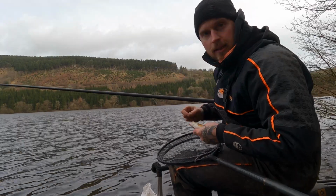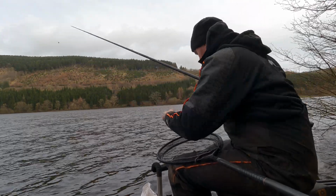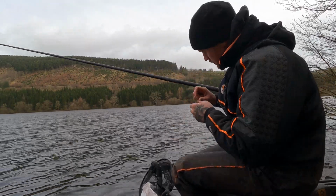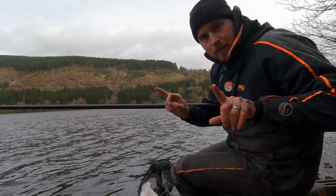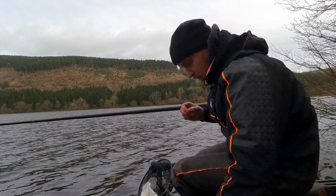Just one tiny little change, going from catching nothing to catching them quite regularly now. But at one point, before I made that little change, you'd swear there's not a fish in my peg. And then just a case of going that far past your feed, that far off bottom, and it's just transformed it now.